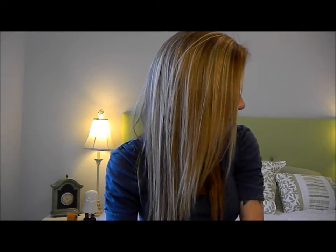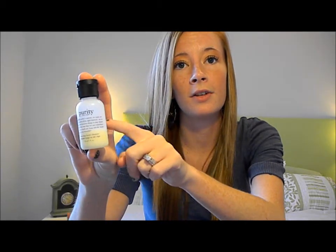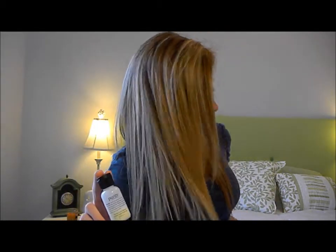So to get started, in the mornings, this is the new product also that I have been using. I got the sample size, which I do have with me, in my Birchbox, and you can see this is what I've been using for the past month. And actually I started using the full-size bottle that I also repurchased because I did like it so much. This is the Purity by Philosophy. It just says Purity Made Simple, the one-step facial cleanser.